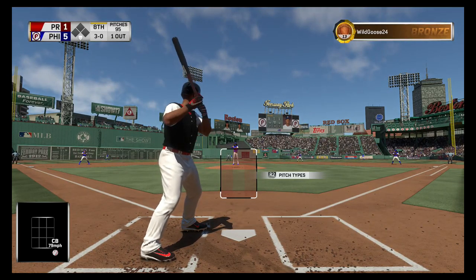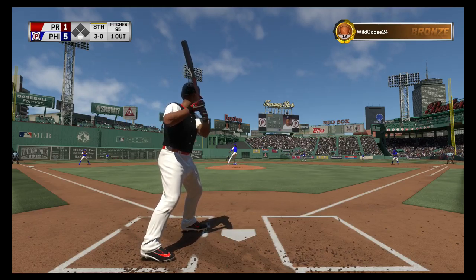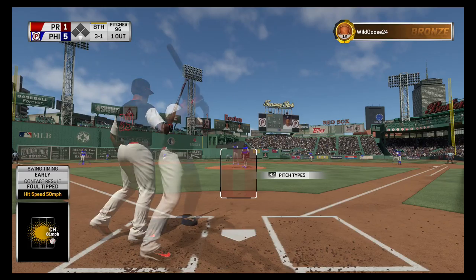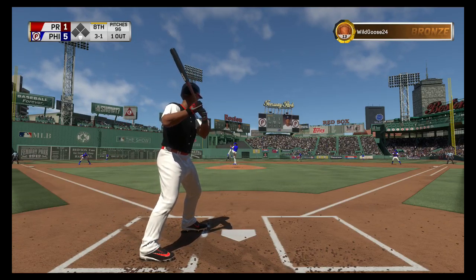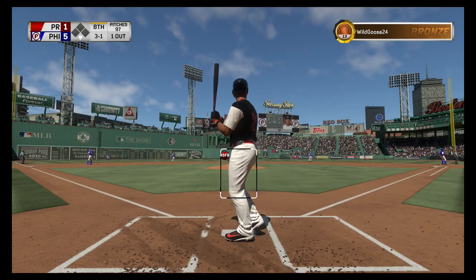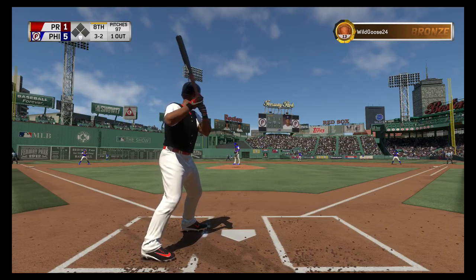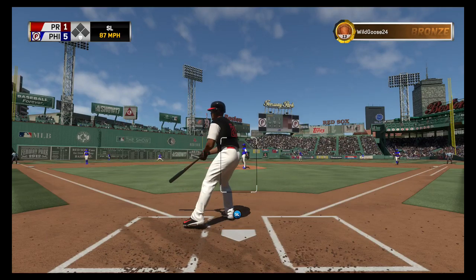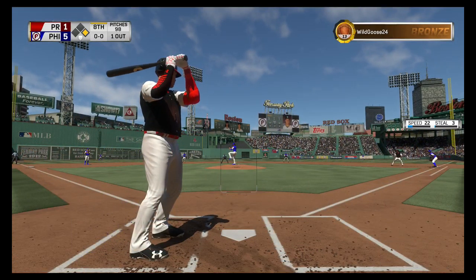Now action in the bullpen as their closer starts to get loose out there. Swinging on 3-0, but this is chopped foul right at home plate. Can't keep that one fair either, and now the count is full. And he lost him here on 3-2 as that pitch misses. It's ball four.